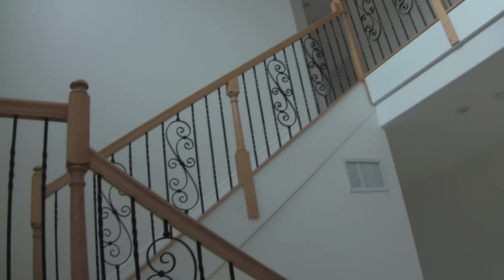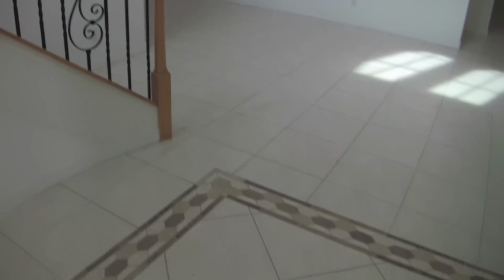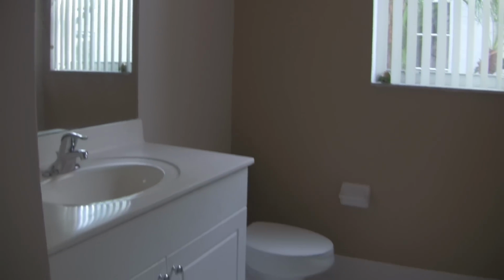Overall, this house is in okay shape. It looks like it's been sitting for a while, so the landscaping would need to be dressed outside. It's overgrown. You do have a downstairs bedroom, and then the rest of the bedrooms, including the master, are upstairs.